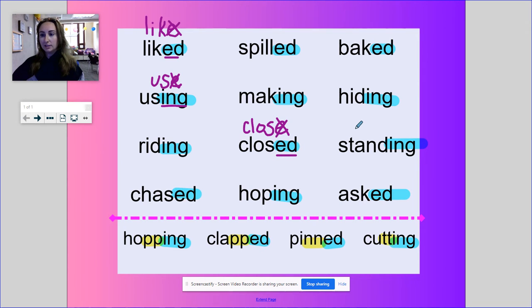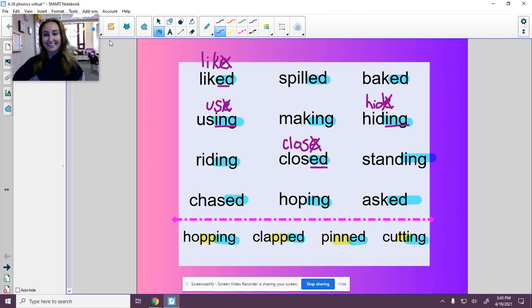Let's do one more. Let's look at hiding. If I take off that ing ending, I have H-I-D, hid. Hid would mean it already happened, but I want hide. So I have to add my e back on, hide. If I want to add my ending, my ing, I drop the e, add ing. And if you can't tell, Mrs. Thomason likes that it kind of rhymes. Drop the e and add ed, drop the e, add ing. Kind of like a little rhyme in my head.